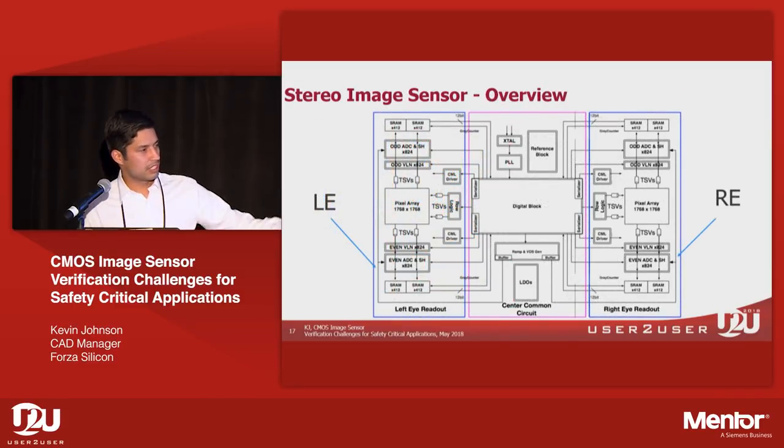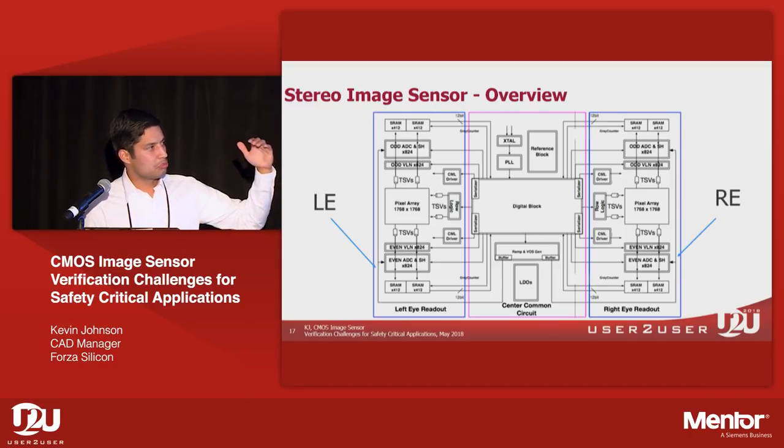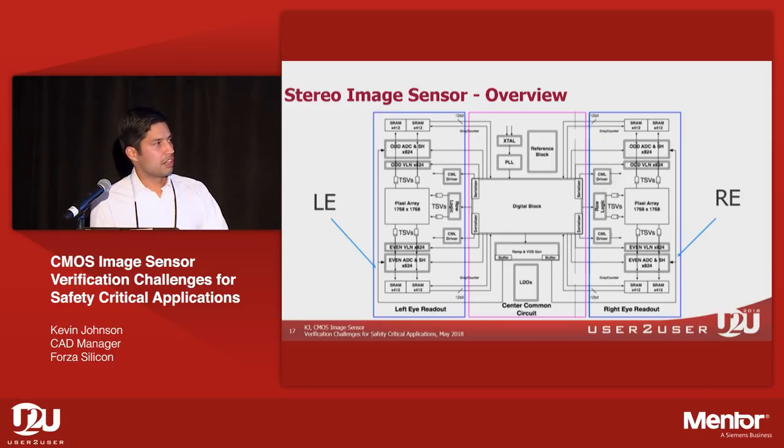Just to give a more technical overview of this, again, split into the left eye and right eye pixel arrays. In this case, this is the second generation design of this product. There's TSVs on board, and most of the logic you see on the logic wafer itself, and that includes VLNs, ADCs, SRAMs, and then this common digital block, which does other processing to the data before reading it off the chip in the CML logic.